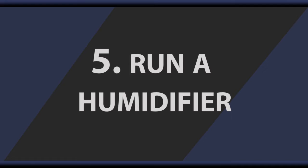Also, it's advisable to run a humidifier in the winter in your house. If you have one attached to your furnace, you need to turn it up according to the specifications on it. Not only will it help keep your skin from drying out, but more humid air feels warmer than dry air. Dry air makes it feel colder, and therefore you won't need to turn your thermostat up as much.